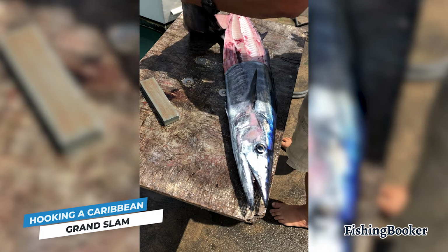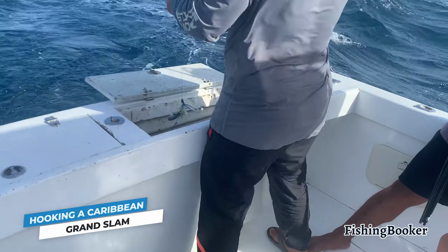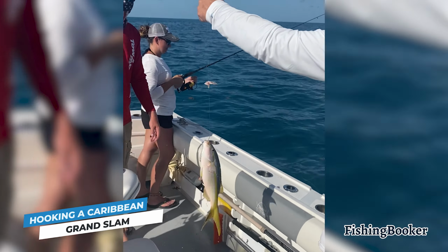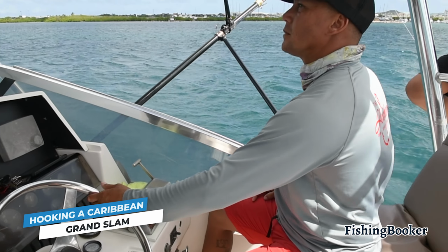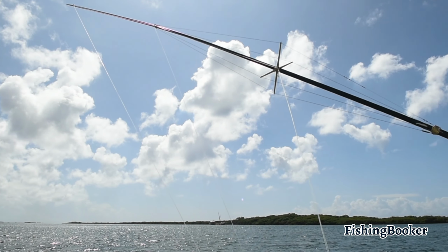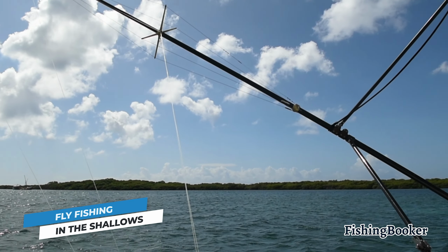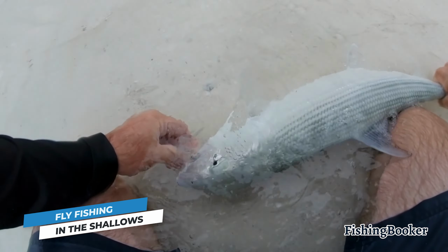And it doesn't end there. You can also target sharks and tuna in deeper waters, or bottomfish for yellowtail snapper, triggerfish, and more over the reefs. If staying closer to shore is more your speed, don't worry, there's plenty of action to be had in Aruba's shallower waters too. Anglers keen on testing their fly fishing skills will find the inshore waters both challenging and fulfilling. Topping the target list here are bonefish.